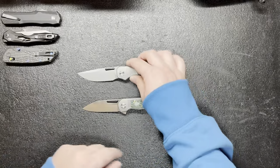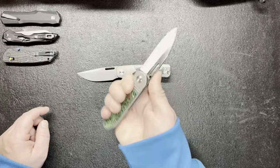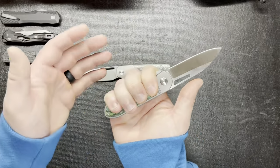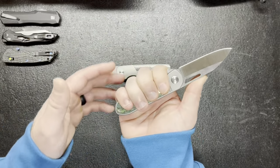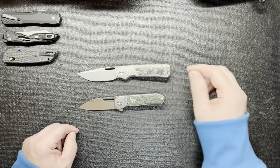And that flipper tab kind of just screws with me. I really do. I like rear flipper tabs, but when it comes in the way of choking up a little bit better, getting my hand on the handle, that's when I kind of have a problem with it.